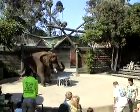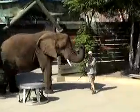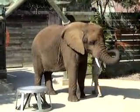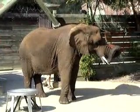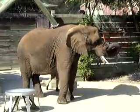Now, the thing that makes an elephant, most of all, besides that great big body, is probably that great big long nose she has, that trunk. Now, we're going to demonstrate just a few things that Tava can do with her nose. To do that, we'll use this bunch of sticks here.